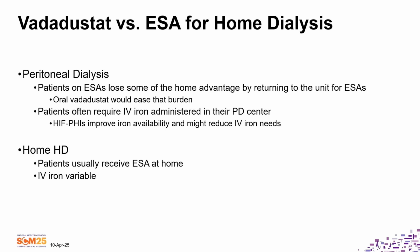Patients on ESAs, they lose some of the home advantage of being on peritoneal dialysis. We have a lot of our patients that have to come back during the month, sometimes more than once, for ESA injections or for intravenous iron infusions. So there's certainly good reason to think that an oral HIF-PHI like vadadustat could preclude the need for the patient to make the extra trip. It's an oral medication. My peritoneal dialysis patient, I could put on an oral anemia treatment that will treat the anemia and maybe also prevent the need to come back in for intravenous iron infusions.